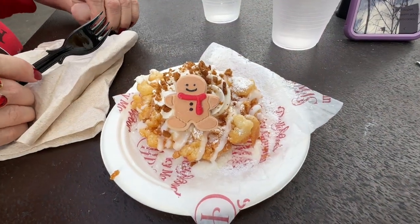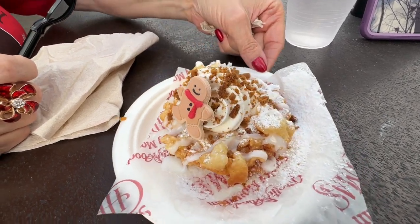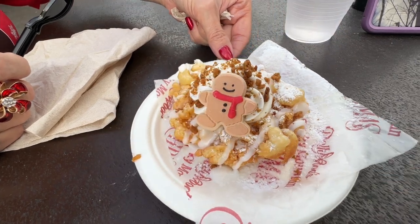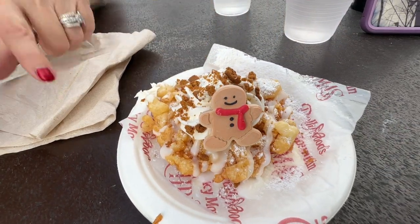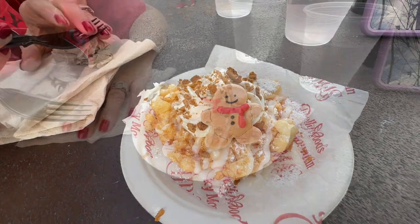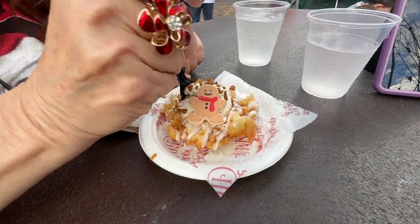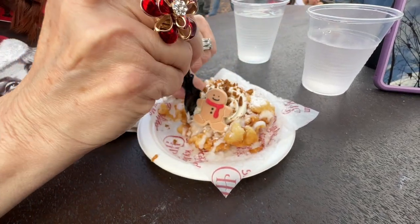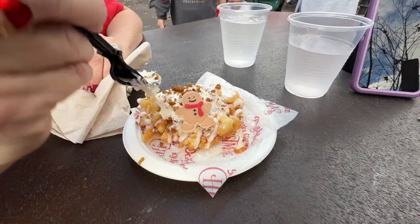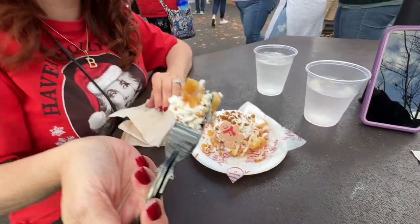Well, what do you think of it, Bobby? I think it's cute. A little gingerbread guy there. Got your ginger snaps. There's powdered sugar. What'd you say, some vanilla icing? Whipped cream and a bite-sized gingerbread man cookie. I think we'll save him for last, John. All right. Funnel cake. Hard to cut with a fork. You really can't. Almost got to pick it up. It's messy. Get some crumbles and icing and everything in that bite.